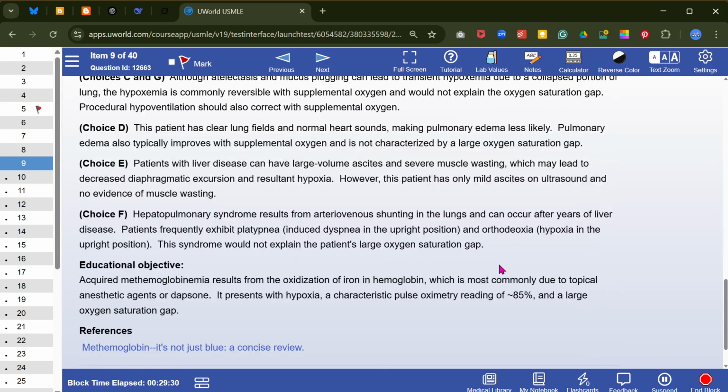Yes. Hepatopulmonary syndrome from arteriovenous shunting in the lungs can occur after years of liver disease. Patients frequently exhibit platypnea, dyspnea with upright position, and orthodeoxia, hypoxia in upright position. This syndrome would not explain this patient's large oxygen saturation gap.